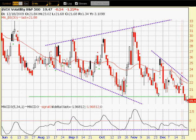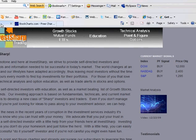And let's go over and look at the current market signals. We follow the point and figure charts for the Dow, the Nasdaq, and the S&P. Of course, all three remain on buy signals. And the market looks good. I mean, we're still in that Santa Claus rally frame of mind, and we'll see if it can hold in through next week, as it typically does. So we'll see.